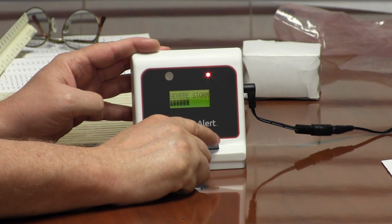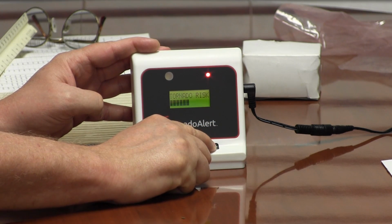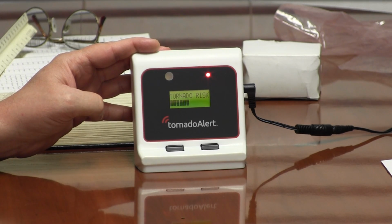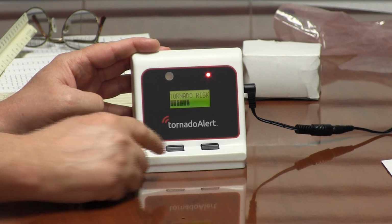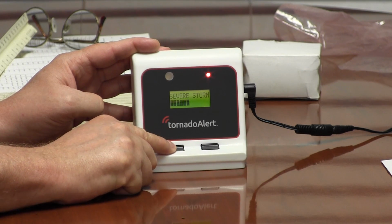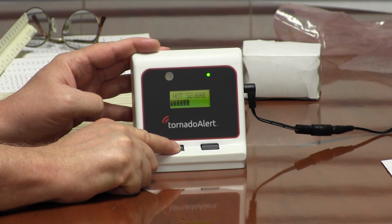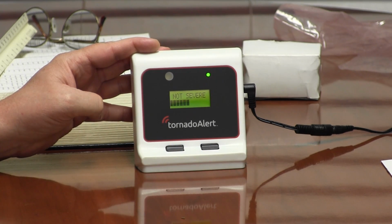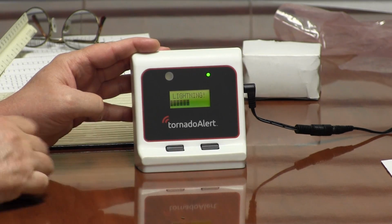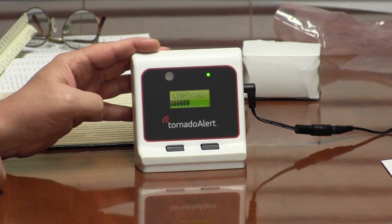Now, if the storm continues to intensify and there's a tornado, it will alarm again and show you tornado. If you don't turn off the alarm, it will continue to alarm, even if there's a severe condition, until it's no longer a threat. Then once it goes back down to just lightning, the device resets and it's ready for the next storm. You don't have to do anything.